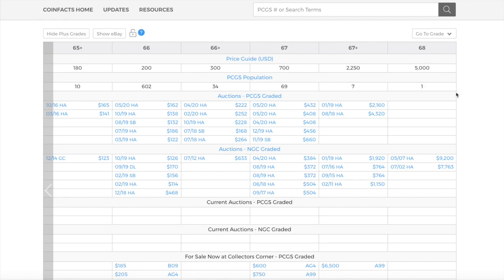And that means that if you have this coin, and it's mint state 67 plus, you've got what's known as a pop of 7. So there's 7 coins with your grade. Pop higher, there's 1. So the pop higher is 1. If you had a 67, pop higher would be 8 because you have 7 67 pluses and 1 68.